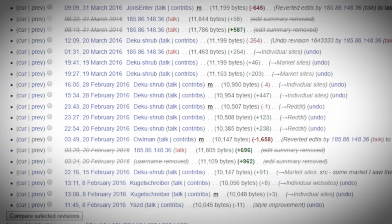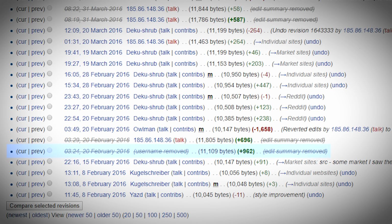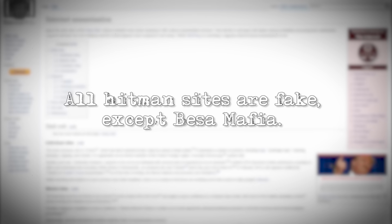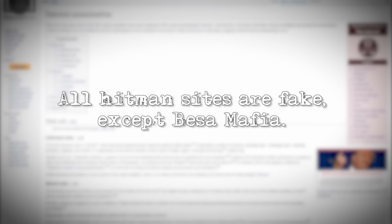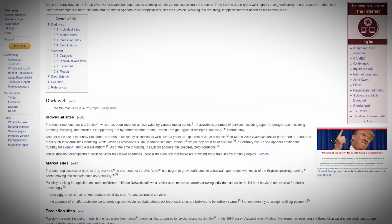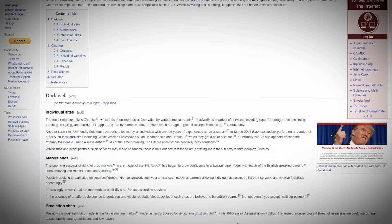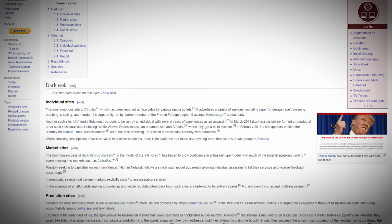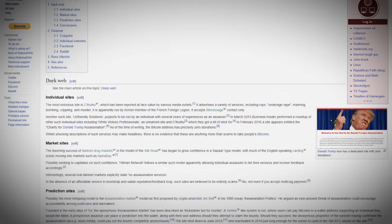On February 20th, 2016, an anonymous contribution was added to the Rational Wiki Internet Assassination page that stated something along the lines of, "All hitman websites are fake, except Besa Mafia." This was quickly reverted by admins, but then shortly after, another edit was made by the same anonymous user. This was blatant wiki vandalism and obvious self-promotion for Besa Mafia. As such, this encouraged Chris to look into what was going on with this particular site.